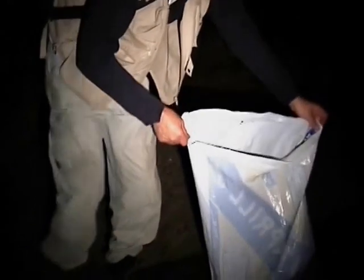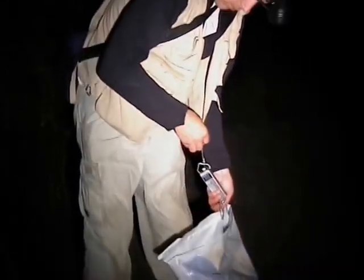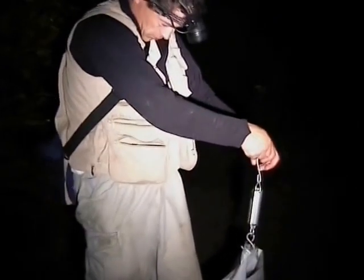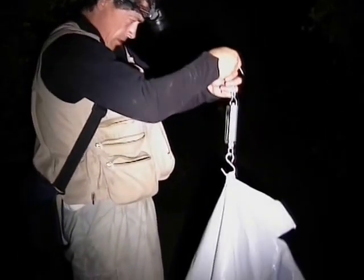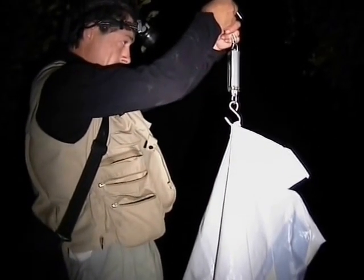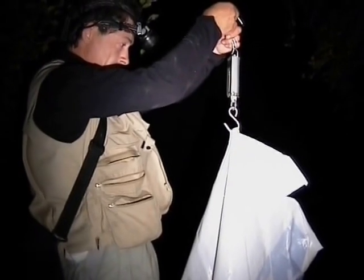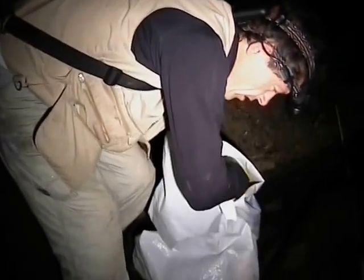Bit of a steep bank, isn't it? Plenty of it this time of night. Plenty of snags in the margins. We took the eels to the net, which was on the bank. We swung this in. How heavy can you swing an eel? It's 5 pounds. Nice one. And I swung it in.